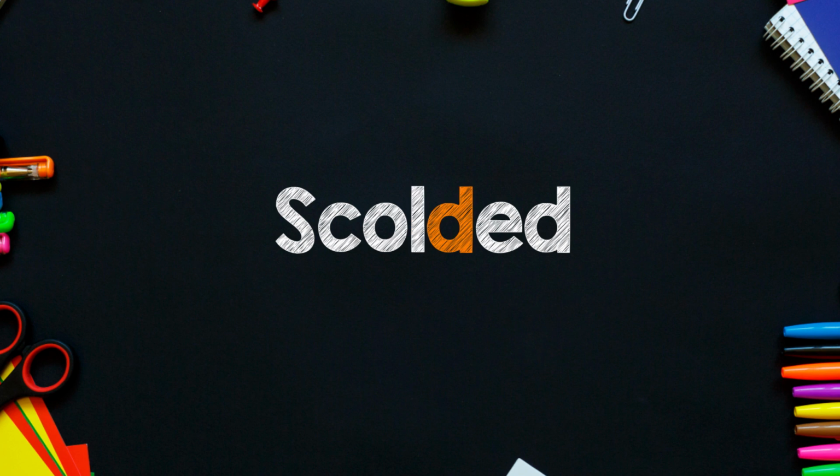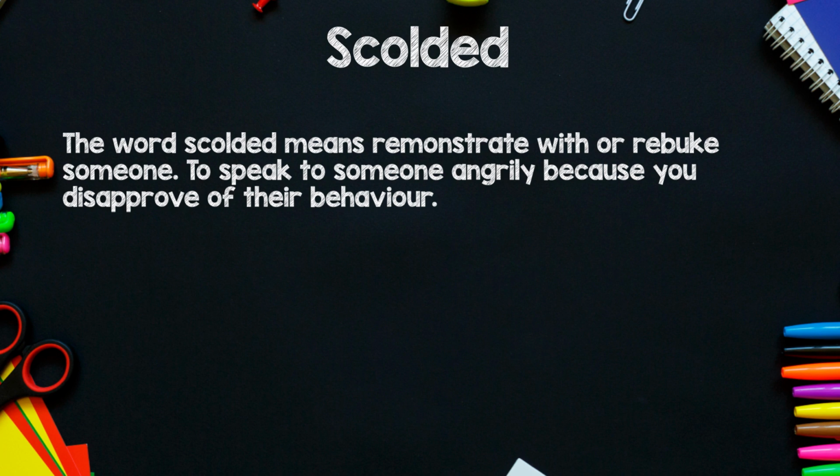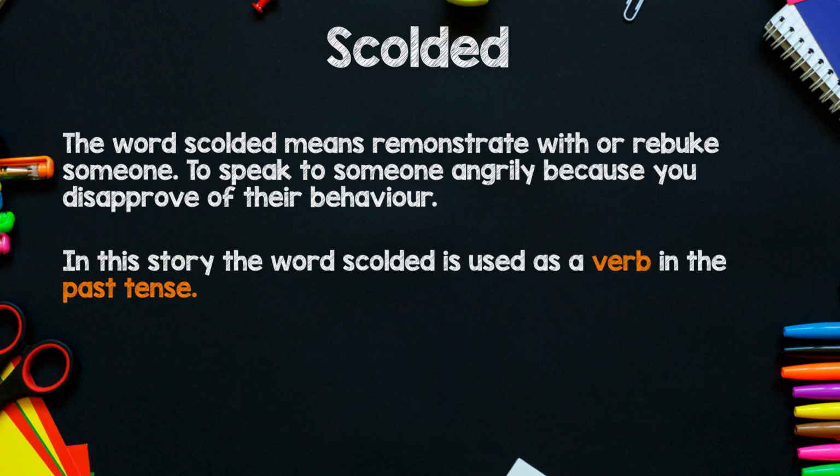But before, while you are looking for yours, let's spell scolded. S-C-O-L-D-E-D, scolded. Let's spell that again. S-C-O-L-D-E-D, scolded. The word scolded means remonstrate with or rebuke someone, to speak to someone angrily because you disapprove of their behavior. In this story, the word scolded is used as a verb in the past tense.